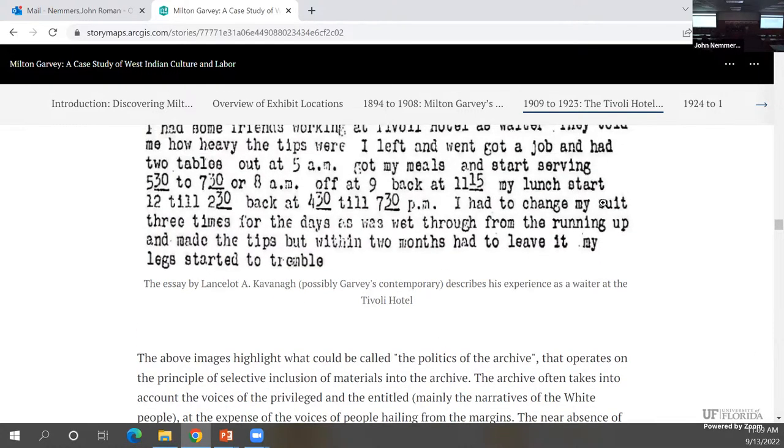And this is what he had to say: the tips were heavy at the Tivoli Hotel, but obviously he had to work round the clock. It was an excruciating physical ordeal and labor that he had to go through. And obviously he had to leave within 2 months because his legs started to tremble. That's how exhausted he would be after an entire day of work at the Tivoli Hotel.